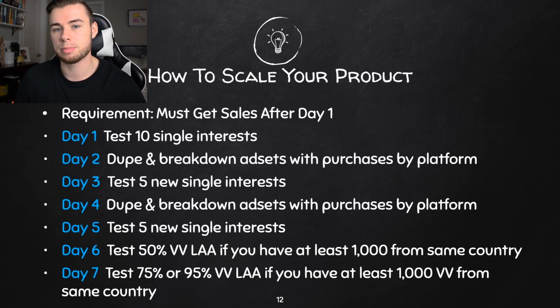And you'll launch that at the same budget. So if it's in a CBO, just launch it in the CBO. If it's outside of a CBO at an ad set budget, just launch it at the same ad set budget. So $5 per day or $7 per day, $10 per day, whatever your budgets are.